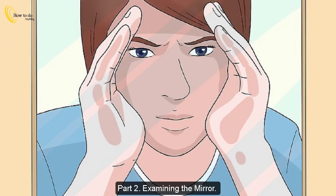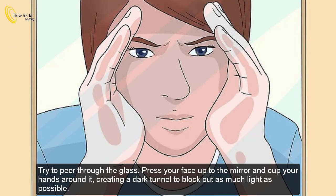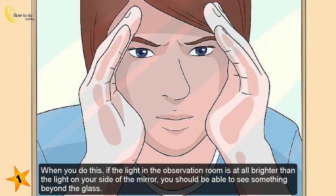Part 2. Examining the mirror. 1. Try to peer through the glass. Press your face up to the mirror and cup your hands around it, creating a dark tunnel to block out as much light as possible. When you do this, if the light in the observation room is at all brighter than the light on your side of the mirror, you should be able to see something beyond the glass.